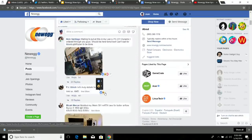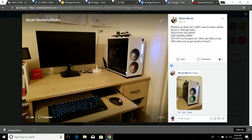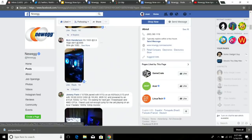I think, did I just lose it? Yeah, I want to scroll back down here. Here we go. This is from Micah Mercer. Really clean, simple desktop setup here. I like the drawings up on top above the monitor. Modded really for better airflow. Nice. But look at how clean that dual case fan is in the front. Yeah. Again, I like simple, some really clean lighting accents. Just really, really well done there, Micah. Really well done. So black and blue.